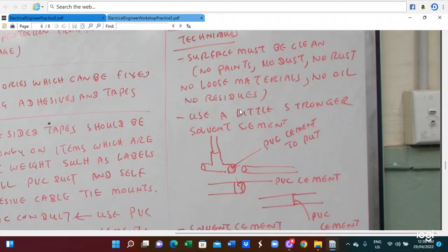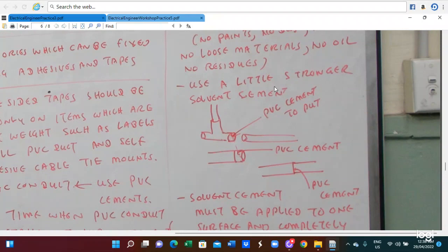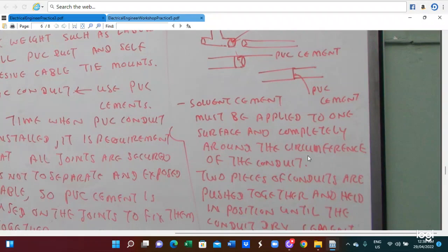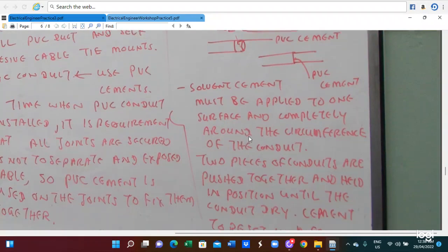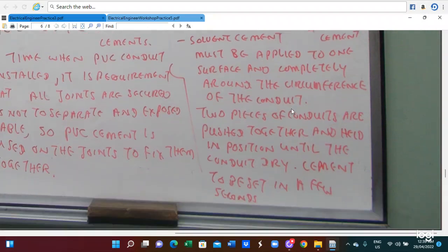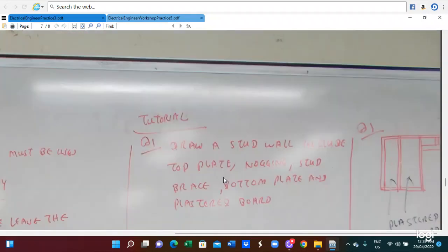We have to use a little stronger solvent, the cement has to be utilized. So this is the place to put the PVC cement, after that we can put the PVC on. Solvent cement must be applied to one surface and completely around the surface of the conduit. The two pieces of the conduits are pushed together and held in position until the cement is set, in 2 seconds. So this is the way to utilize the PVC conduit.